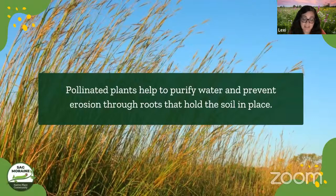They know these conditions, but they also prevent erosion, which is really important when you think about all these crazy storms that we have lately, and just what's happening with the weather. And a lot of it's due to the lack of native plants that we have, and the turf grass that's everywhere instead of them. So.